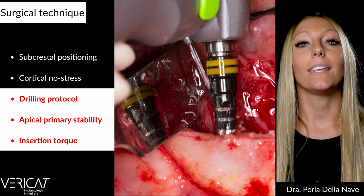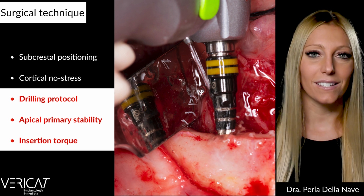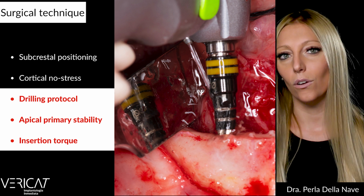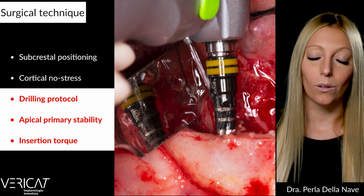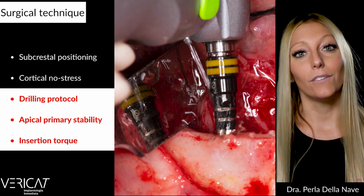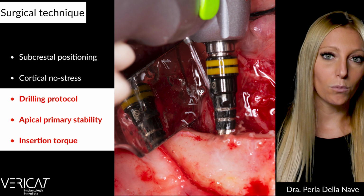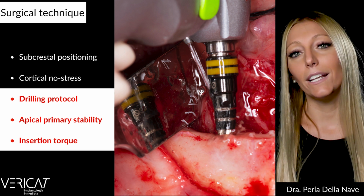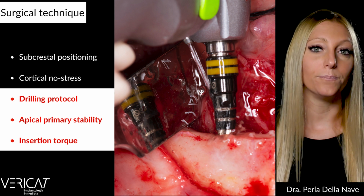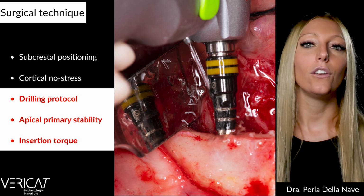And we must do that even in type 4 bones, in which obviously it's necessary to under-prepare the site, especially if a minimum torque must be achieved for the immediate loading protocol. And why is this possible? Because the primary stability doesn't derive from the marginal area, but from the apical third, thanks to the apical morphology of the implant we use, as we will see. And I would also like to remark that always with the aim of avoiding any excess of bone compression, our maximum insertion torque is never greater than 35 newtons.